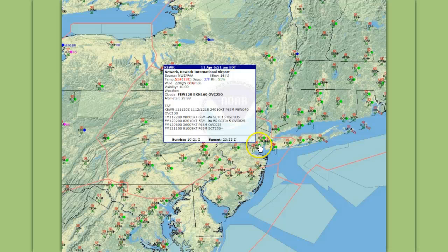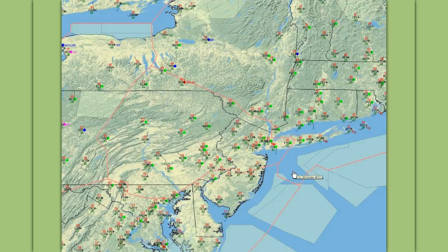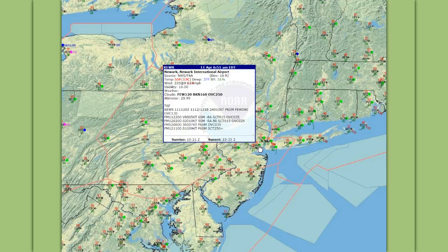For the aviation weather deck, we're starting things out with temperatures in the 50s and basically VFR conditions across the region. Newark Airport 55, humidity is 51%, the wind is southwest at 9, gusting up to 18 miles per hour. We have overcast conditions at 25,000, broken ceilings at 16,000, and a few clouds at 12,000. The altimeter is 29.99 inches. A few clouds during this morning, then basically overcast conditions at 3,500 with some scattered clouds, overcast conditions, and a little bit of light rain getting in here late this afternoon through early this evening.